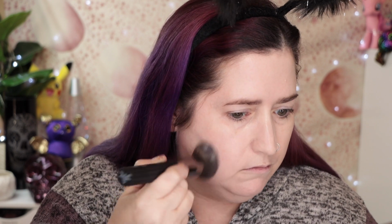This blends out fine with the brush as well, but I do feel like I prefer the finish and maybe even just how it blends out a little bit more with the sponge. I don't think I got as much coverage of redness with the brush. Let's take what I have left and try to get a little more coverage over that redness and just even everything out. This shade is a smidge too light for me, though it doesn't oxidize at all.